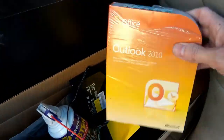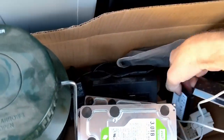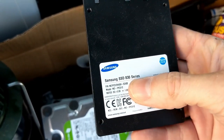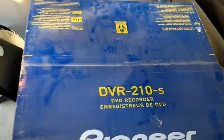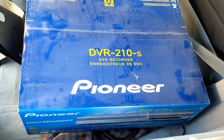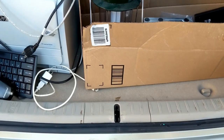Outlook 2010. Where is that thing? Where did it go? Okay, here it is. Check this out. This is epic. A Samsung solid state hard drive. I am going to enjoy that. Oh yeah, I almost forgot. I found this, a DVD recorder. The box hasn't even been opened yet. And a ViewSonic LCD widescreen monitor. Not bad, eh?